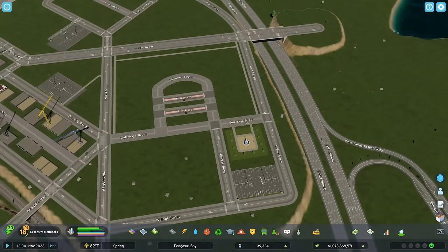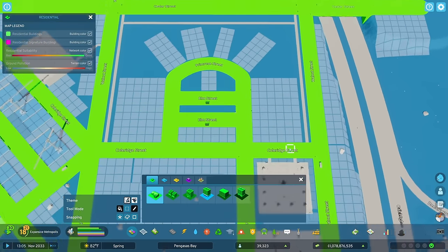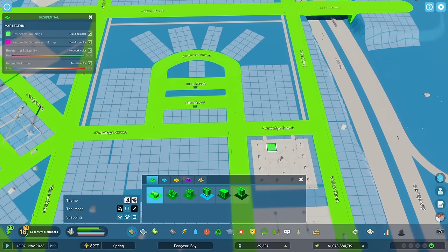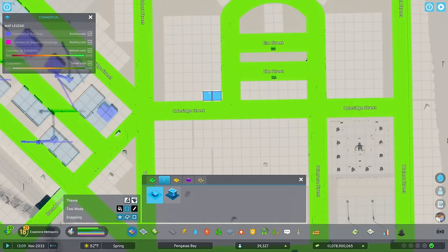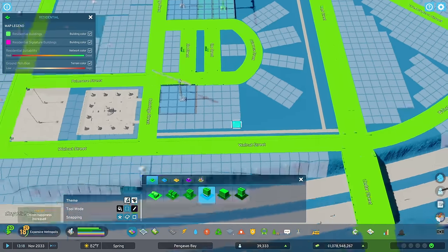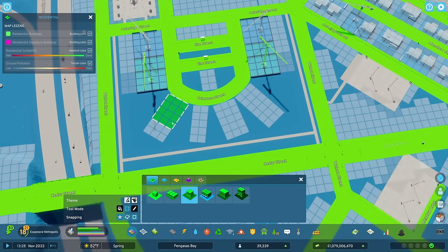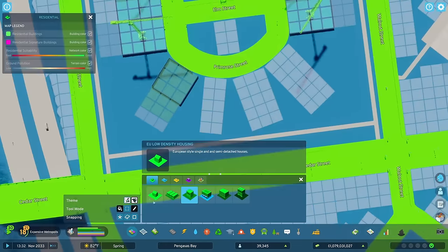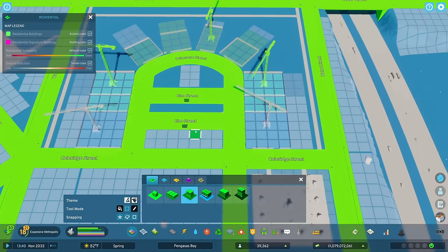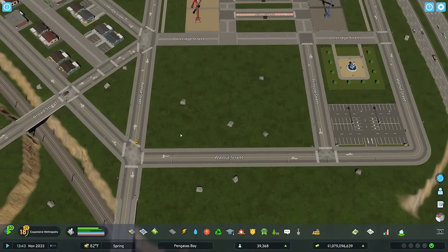And now that's going to leave us with quite a bit more zonable space. And I want to put mixed use around this area here, because I think it'd be a good little interchange place to live. Yeah, that's going to be kind of neat. Yeah, I like that. And then down in this space here, let's put in some offices.